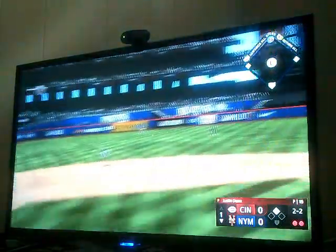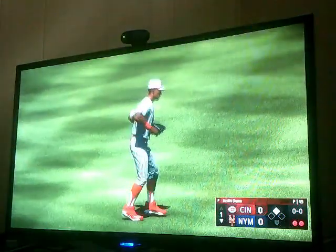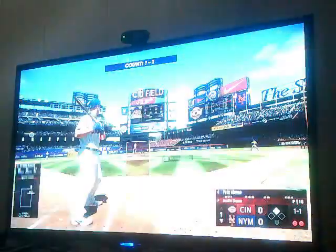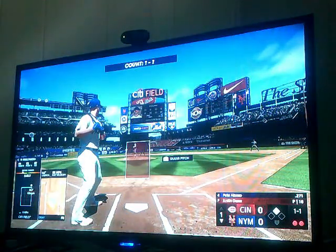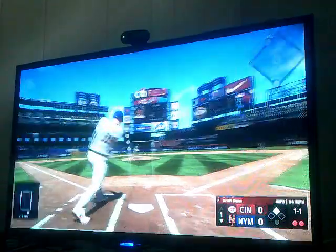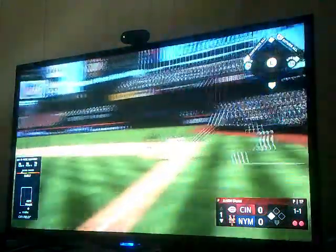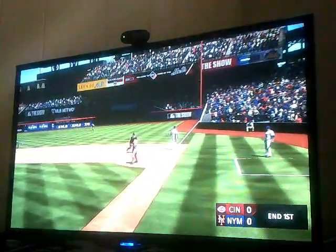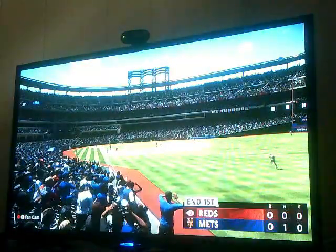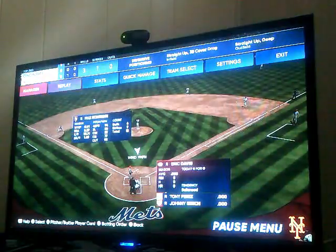Davis makes the play, and there's two away. And now it's the Polar Bear, Pete Alonso. And a 1-1. Tapped in front of the plate. Over to Perez. That's the third out. Inning over. Mets lead one. New inning getting started.